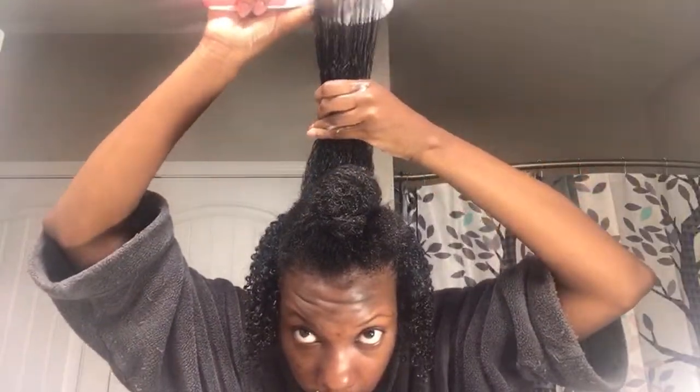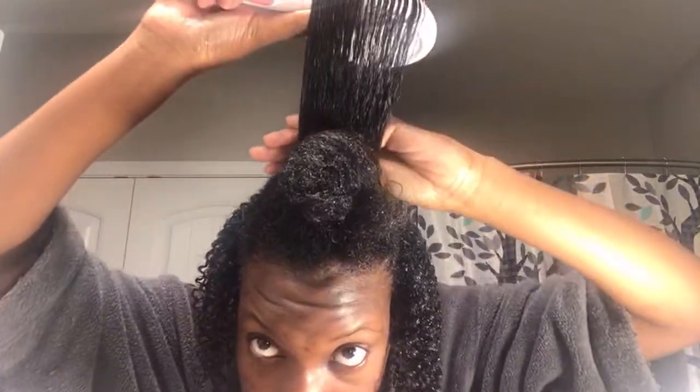It is most prone to breakage as well. So I try to be careful with it. I'm respectful to it. Whew, okay, yeah. She's a little bit different than the rest of my hair up here.